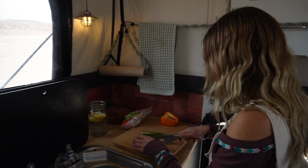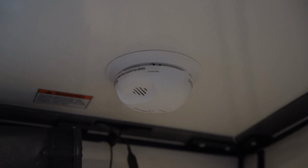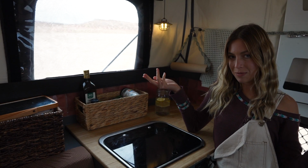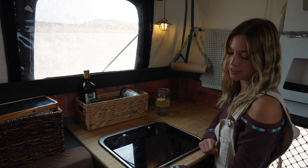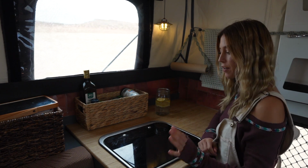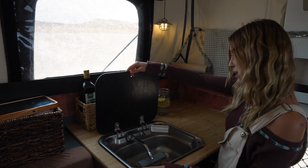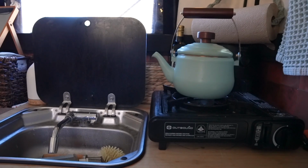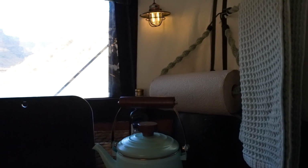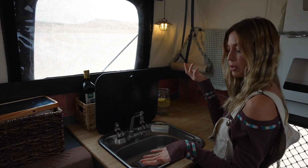My kitchen comes equipped with a smoke detector, carbon monoxide detector, and a fire extinguisher. Welcome to my kitchen. I love how the countertops are bamboo. I think they look so nice and lovely and earthy. My sink is flush with my desk, so I can use this as counter space and close the sink when I'm not using it, and then it's super easy to open and use when I want.